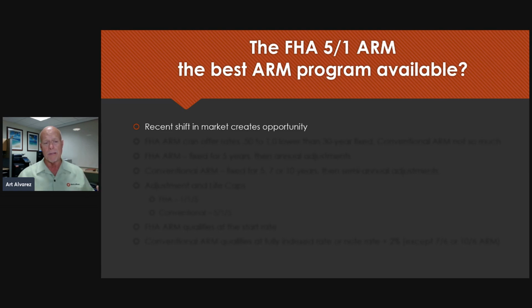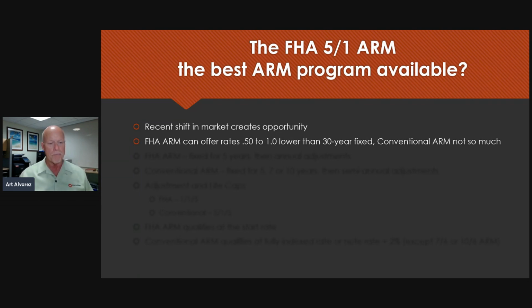ARM loans have not been a major part of the mortgage industry for quite some time. The rates on them simply haven't been that good when you compare it to 30-year fixed, even with the increase in the fixed rates that we've seen in the last year or two. But there's been a recent shift in market conditions that is creating an opportunity. Now, that opportunity, oddly enough, is specifically associated with the FHA 5-1 ARM. So that's what I want to tell you about a little bit.